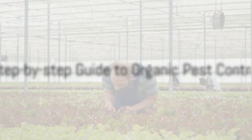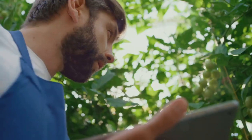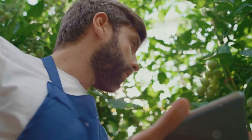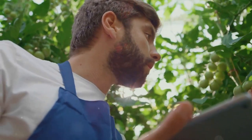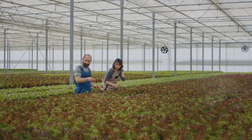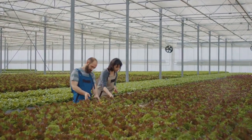First things first, prevention is better than cure. The best way to handle pests in your garden is to stop them from becoming a problem in the first place. Crop rotation is a simple yet effective method. By changing what you plant in each area of your garden each season, you can interrupt the life cycle of pests, preventing them from becoming established.